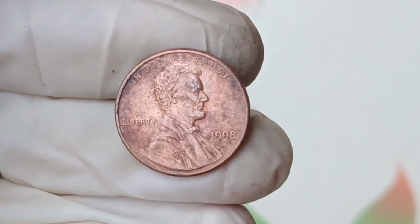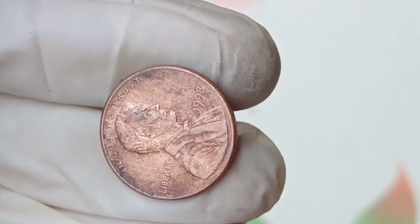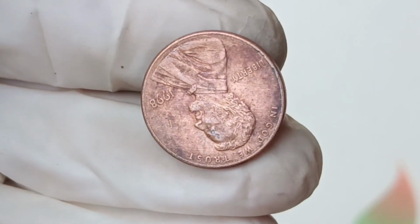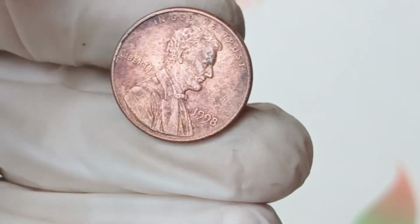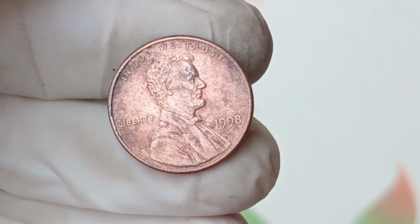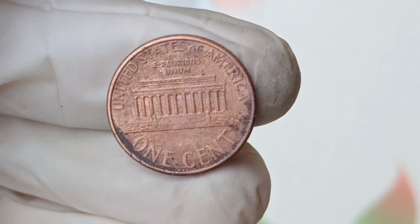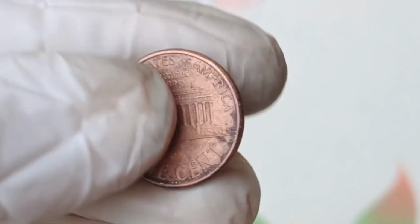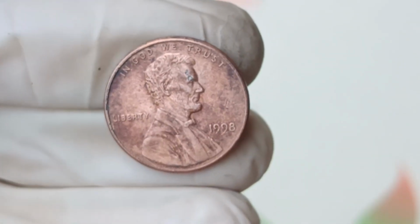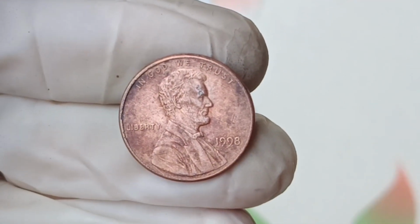The 1998 copper planchet error, the $37 million mystery coin. By 1982, the U.S. Mint had stopped making pennies out of solid copper due to rising metal costs. Instead, they switched to a cheaper zinc core with a thin copper coating. However, every now and then, a huge mistake happens at the mint and some pennies are struck on older copper planchets instead of zinc. If you find a 1998 penny that weighs 3.11 grams instead of 2.5 grams, you could have one of the rarest coins in existence.